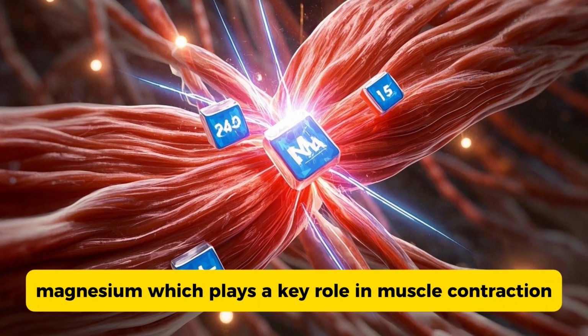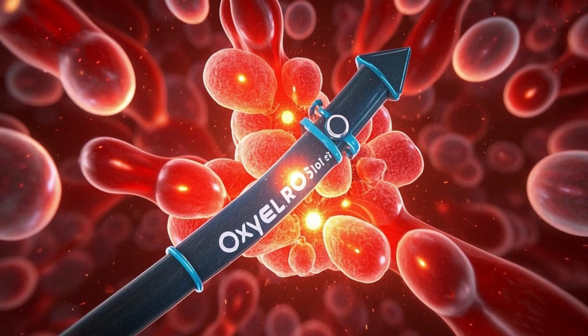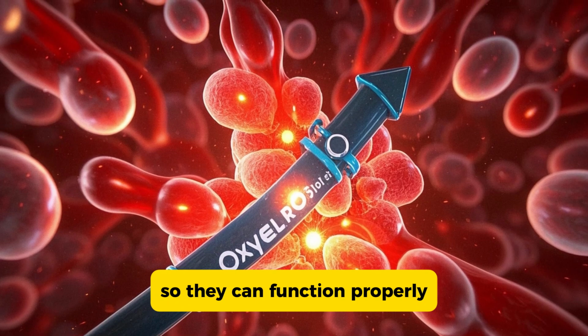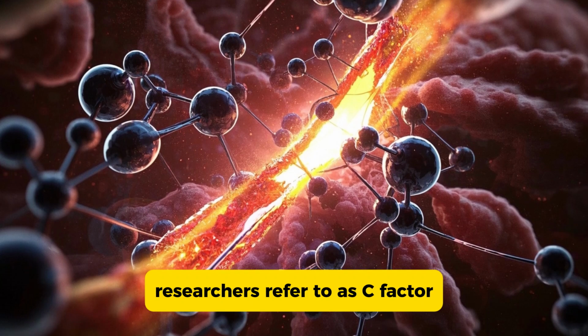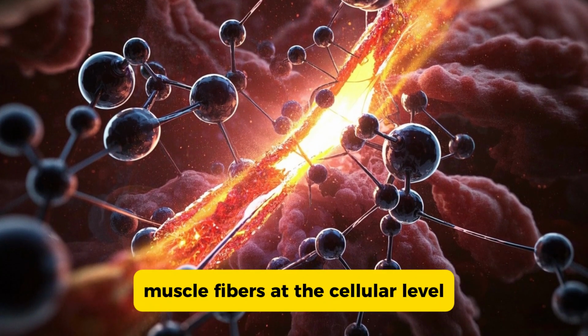Magnesium, which plays a key role in muscle contraction and relaxation. Iron, essential for transporting oxygen into muscle cells so they can function properly. And a lesser-known compound researchers refer to as C-factor, which supports the regeneration of damaged muscle fibers at the cellular level.